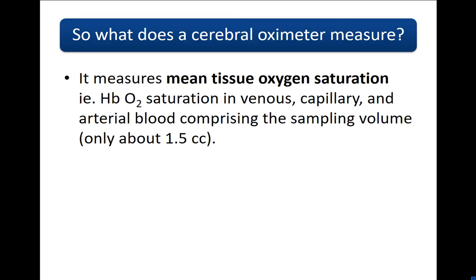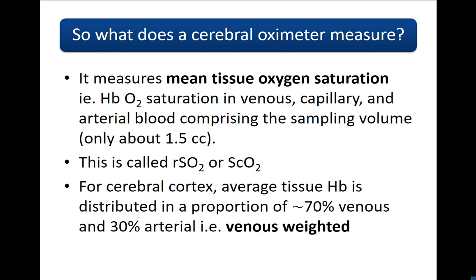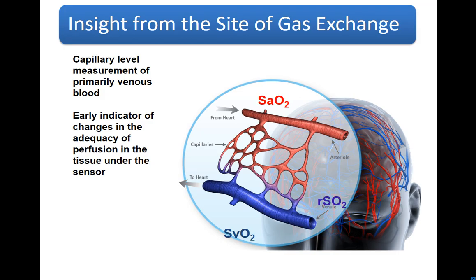So what does it measure then? Well, it's not looking at the arteries or the veins, it's using mixed tissue oxygen saturation in a small sampling volume. This is called rSO2 or ScO2, and because the blood is mainly in the venous compartment in the brain, it's venous weighted, and so gives you a figure roughly of between 50 to 75% in a normal patient. Notice the range, same as if you use a mixed venous or sample from the internal jugular. There is a bandwidth of normal values in patients. So it's a capillary level measurement of primarily venous blood, and it's an early indicator of changes in the adequacy of perfusion in the tissue under the sensor.